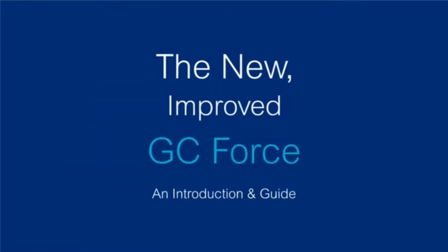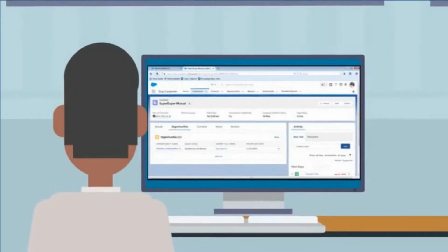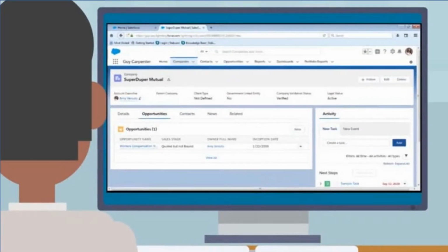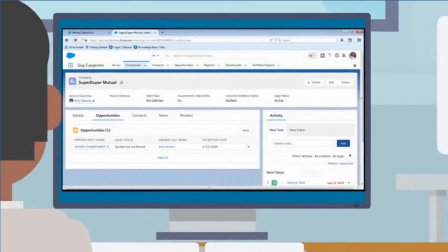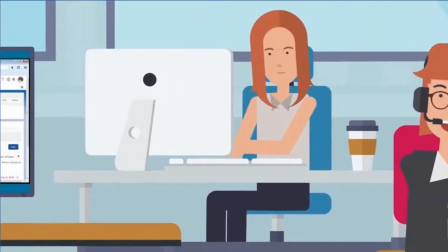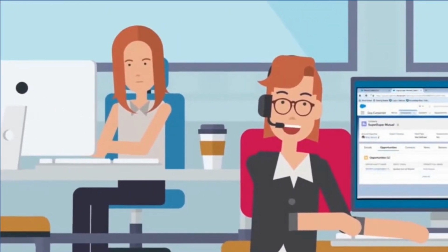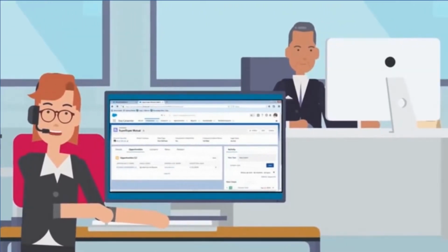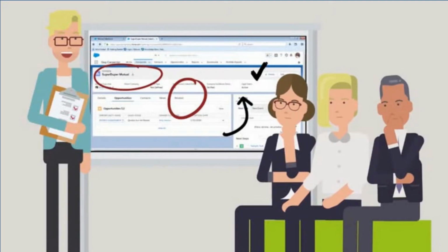The new improved GC Force. You're probably already familiar with our online client relationship management tool, GC Force. Guy Carpenter's strategic vision is that GC Force becomes your dashboard for everyday work, an indispensable tool for communication and record keeping with colleagues and clients. To make that vision a reality, an interdepartmental team has been updating the system.